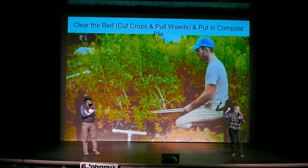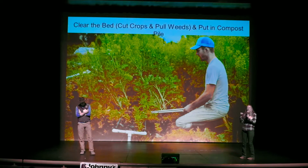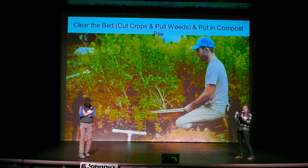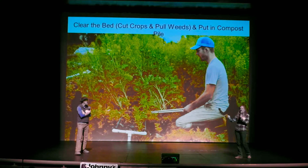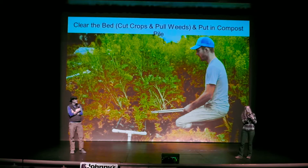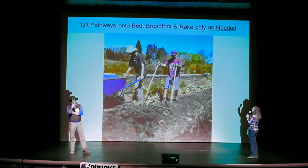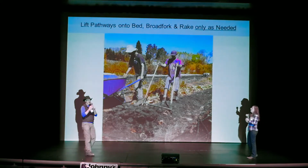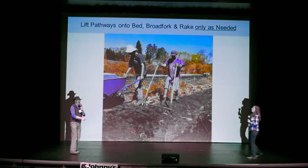We don't want to pull those out because all of those roots have got the rhizosphere. That is going to be our densest area of microbiology in the soil. So we want to leave that intact and the soil intact as much as possible. So we're going to cut that off at or just below soil surface. 90% of our crops we remove, we use a harvest knife for. Only 10% of the overwintering brassicas with the big stems we'll use the loppers on, but usually it's just a harvest knife going in to cut out.